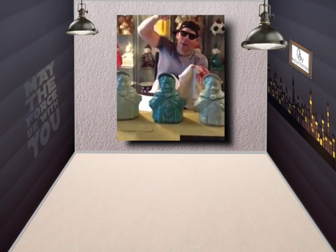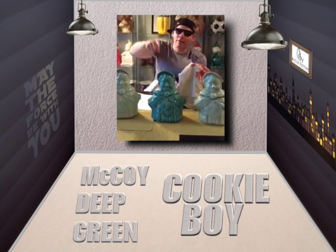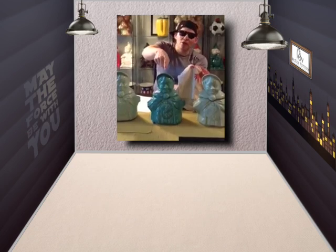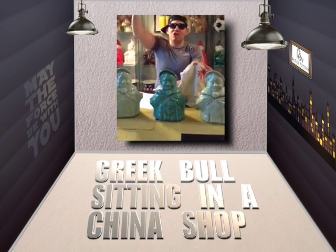Test glaze. McCoy Deep Green Cookie Boy. Here he is, folks. Straight out of the New York State Attorney's collection. Sipping on some gin and juice.